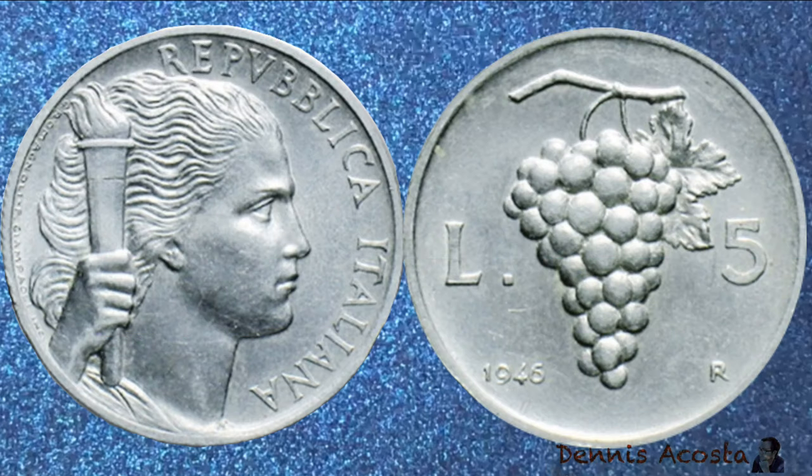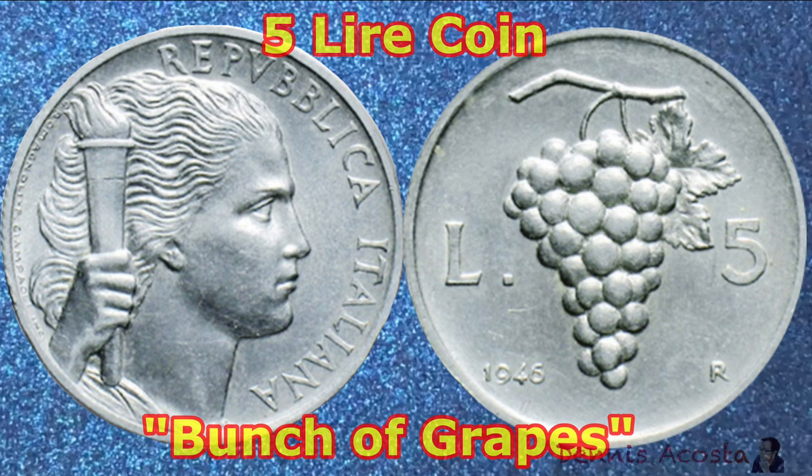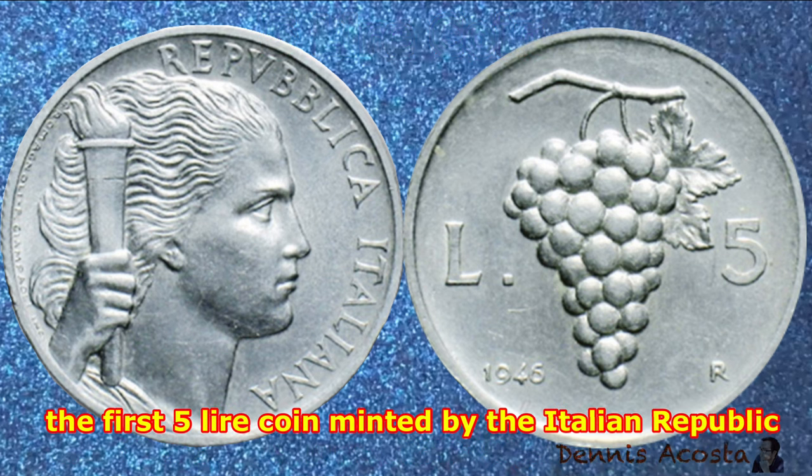The Italian rare piece coins. 5 lira coin of Italian Republic. Bunch of grapes. The 5 lira 1946 was the first 5 lira coin minted by the Italian Republic.